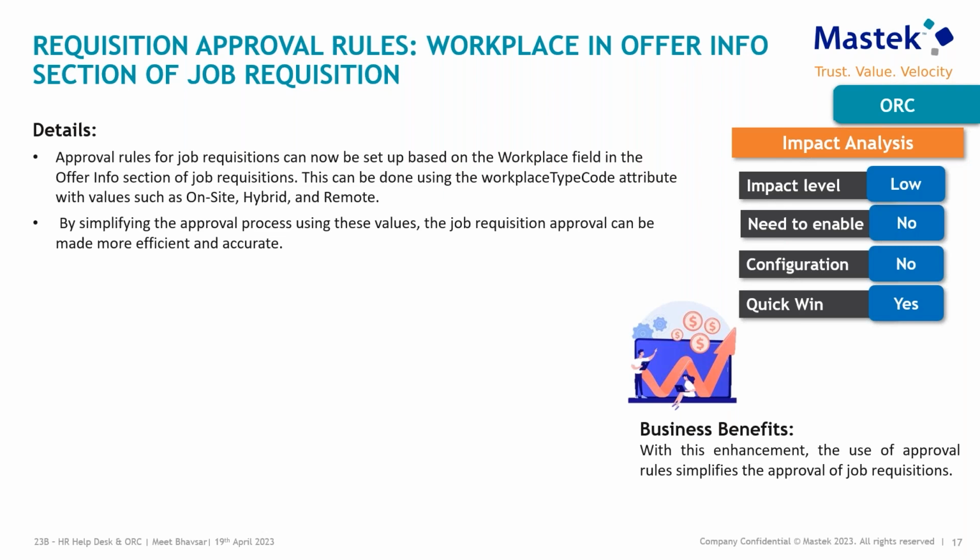Now, with this release onwards, Oracle have introduced the workplace attribute in the offer info section of a job requisition. And apart from that, you also have the ability of using this particular field for approvals. So if you have a job requisition which is on site and you might require, I don't know, a site management team to approve it because they have to ensure logistics are put in place, right? You can use this particular field and have approvals instead of relying on a TFF, right? So I think this is going to be quite helpful for customers who might want to have different approvals based on the workplace field that Oracle released a couple of releases back.